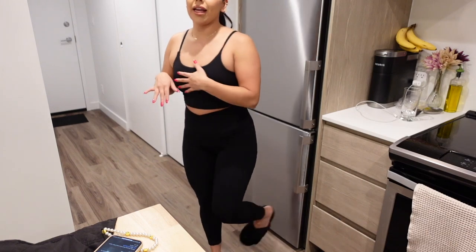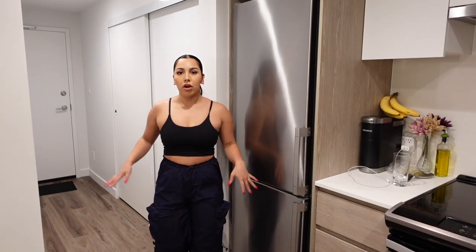It actually goes right to my ankles. It's not long at all, which I prefer because I'm a shorty. So for reference, I am 5'3", so normally leggings can be a little too long for me, but these are actually perfect. So these are the charcoal cargo pants.